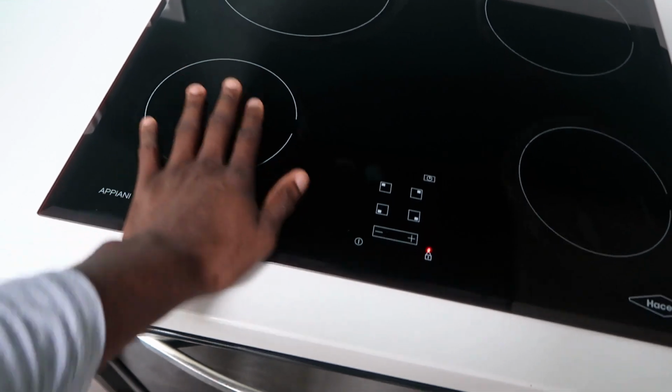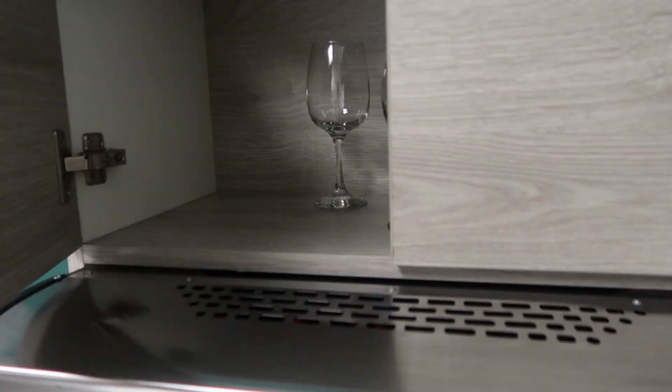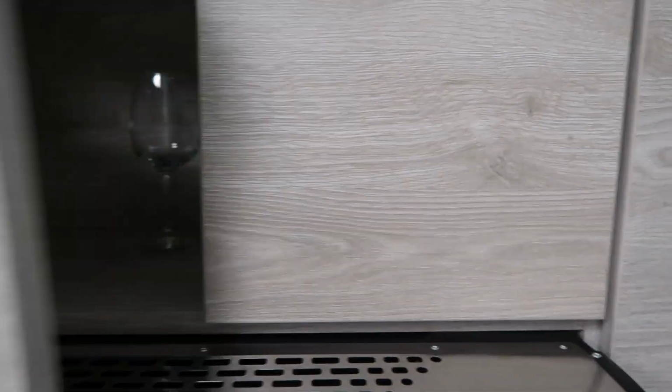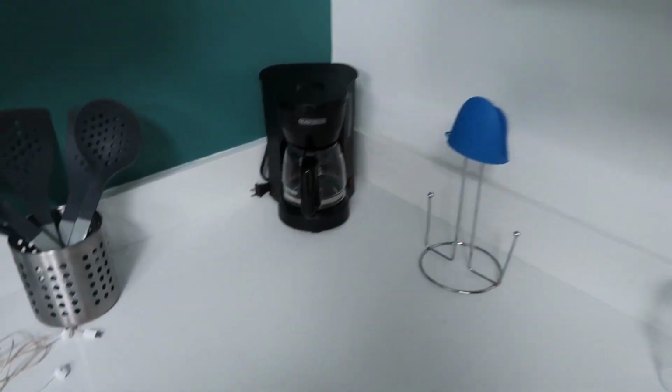Stove, burner stove, small oven, cabinets, more cabinets, you know, cups, stuff like that, plates, got the coffee maker. This is obviously a furnished apartment. So I'm gonna take you to the first bedroom over here.